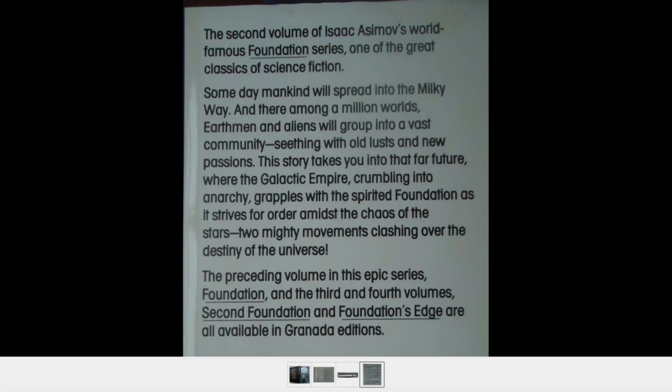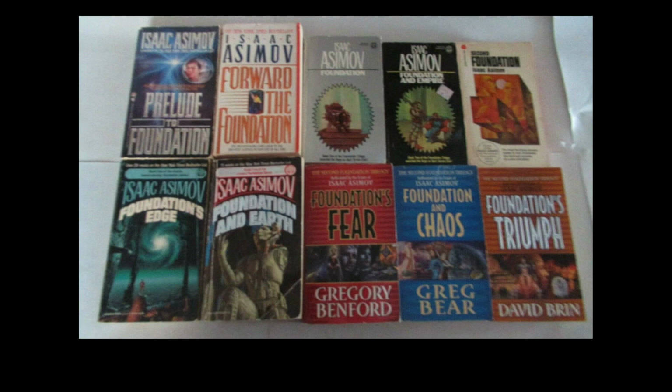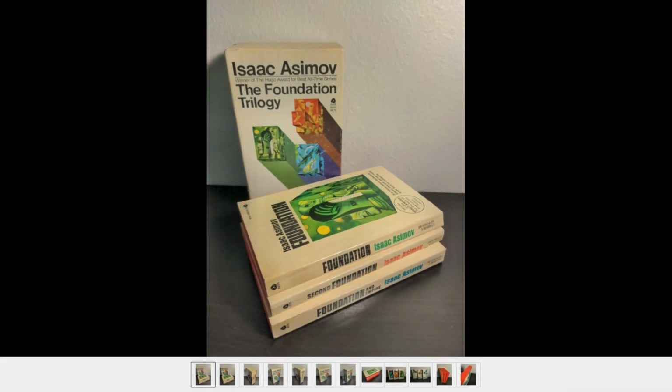These are the ones I remember selling in my shop. $2.79 that one before. This was just a nice little job lot, just to show that you can still pick the books up nice and cheap if you should want to. $52 for that little lot.